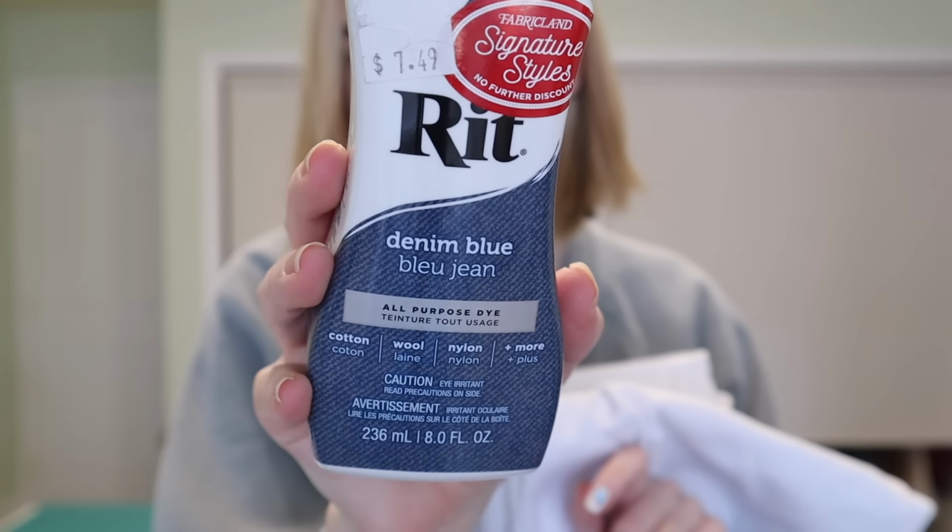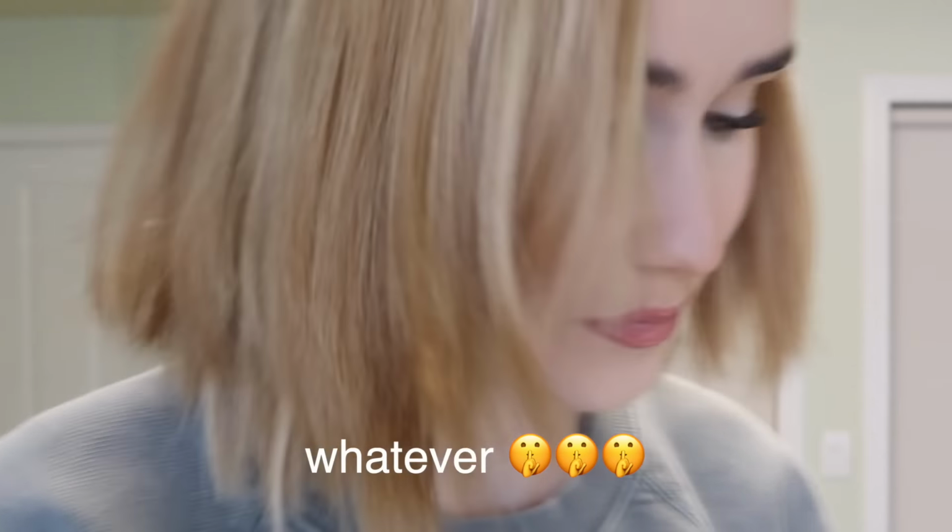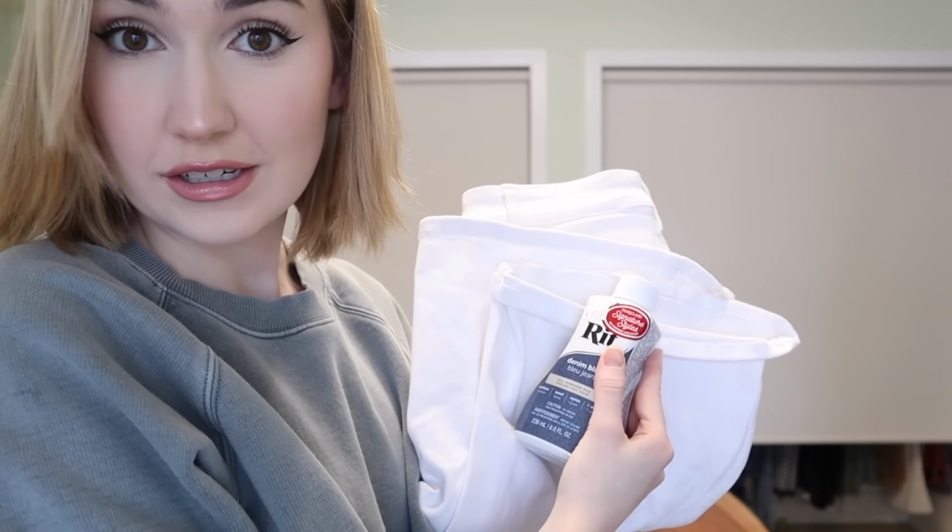I'm kind of a dyeing fanatic right now, I'm not gonna lie. I've had some successes and some fails. You'll hear more about it later because I've tie-dyed 250 items to launch, but whatever. So I think these will better suit denim.